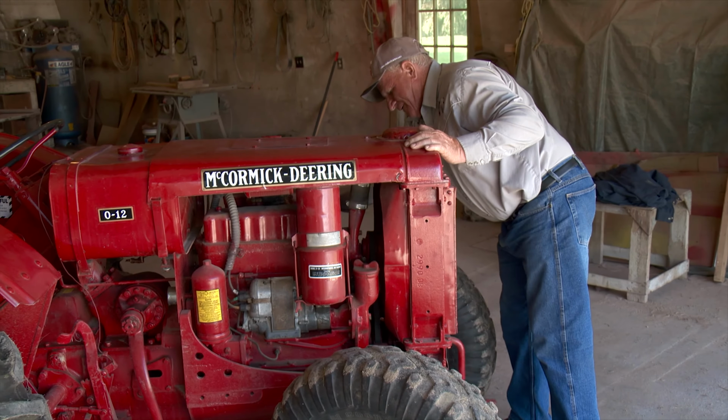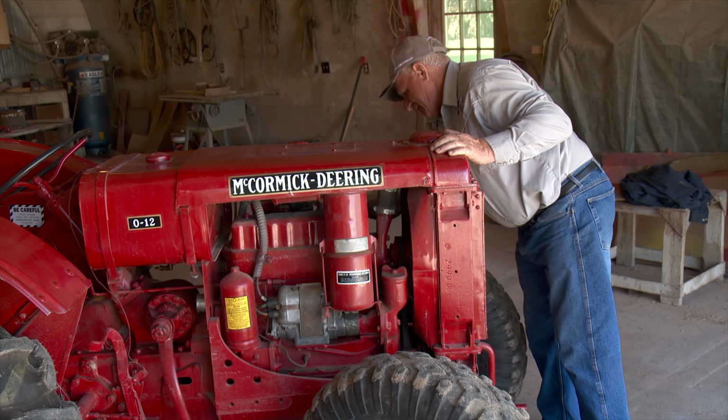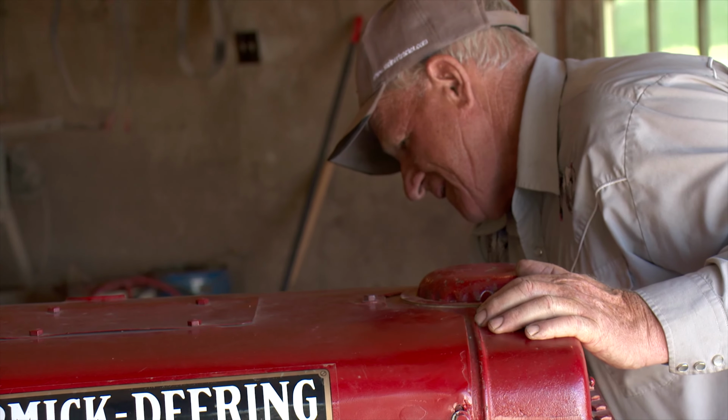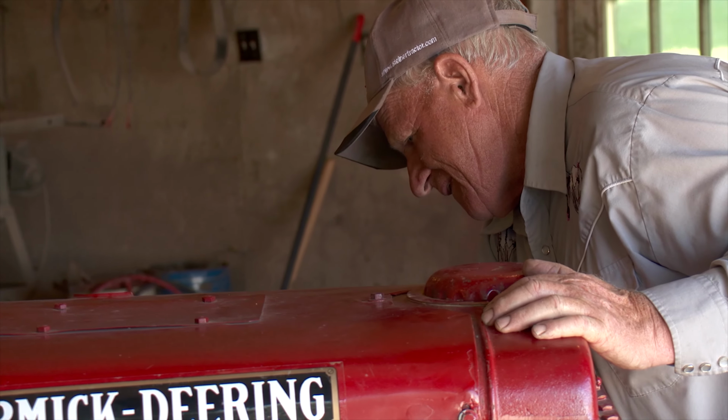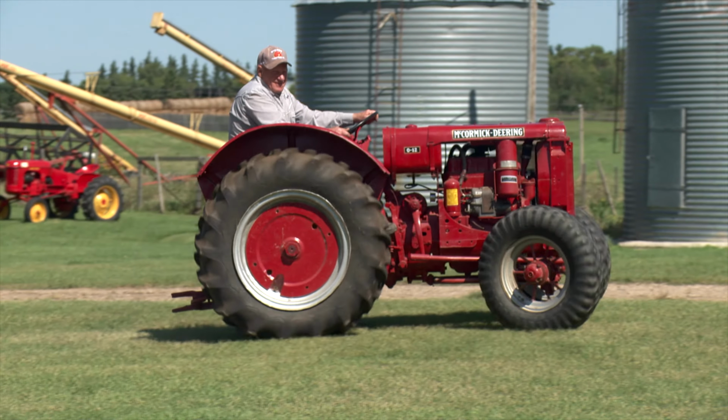Erickson doesn't restrict his tractor collection to only Farmalls. This is a rare 1937 McCormick Deering Orchard 12 model. He told us it was more similar to the more common W12, but there are some significant differences.